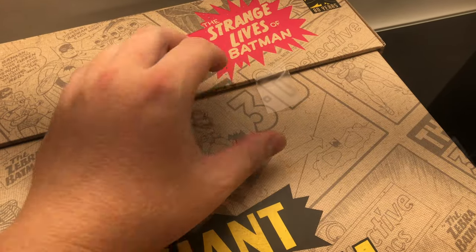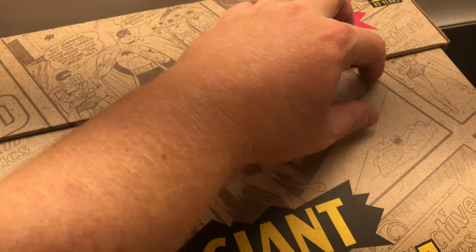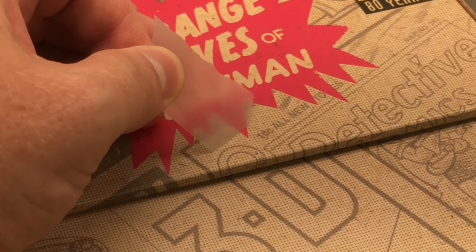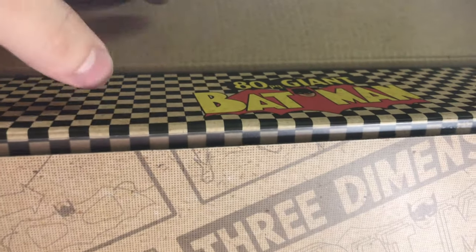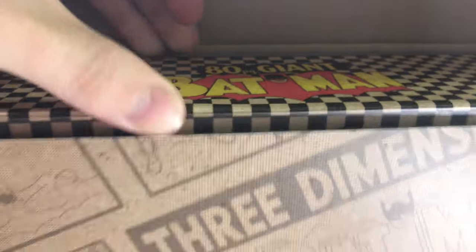Just as a heads up, there are pieces of tape right here and right here. It's keeping the flap of the box closed, but if you just go slow, the tape actually comes up really, really easily. So in opening it, now that I have the flap up, I can see that this is actually an enclosure for the larger package inside, which is all kinds of awesome. So I'm gonna slip that out.